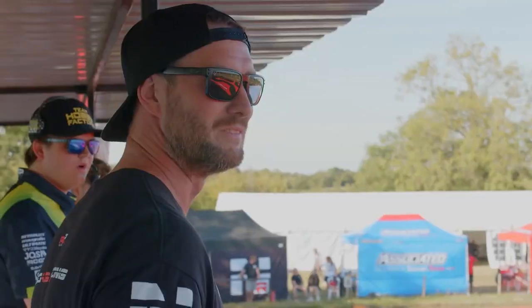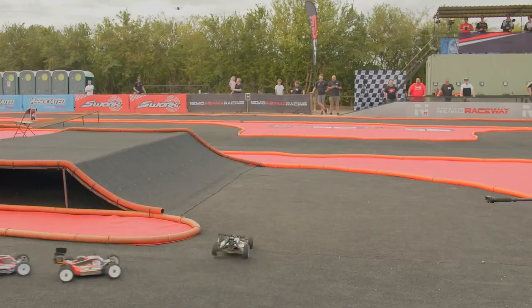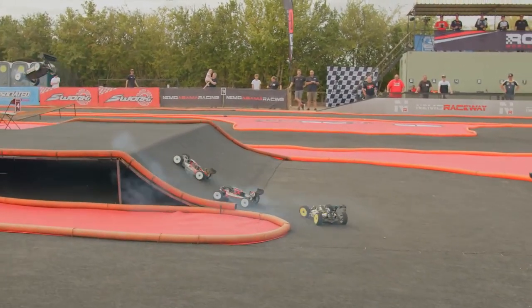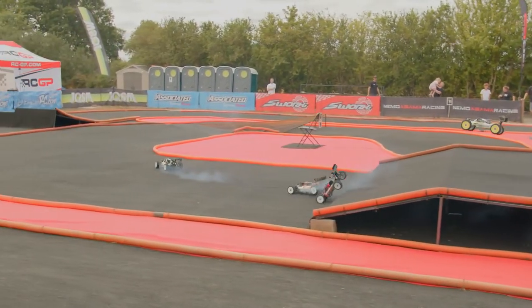I mean, we decided to run it because why not? We said we were going to run it at RCGP this year when we had our little chat in America. And we thought, what better place to do it than here? We didn't do it in Italy because we were still a bit scared of breaking it. But as the weather's nice in England, which obviously helps the 3D printing, we decided to rock it and give it its first race in my hands at our track at a big event.